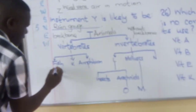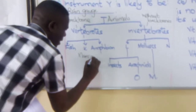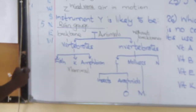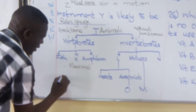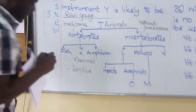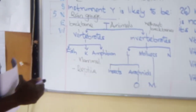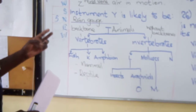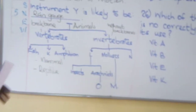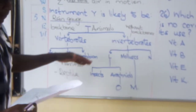Let's look at that. Fish, amphibians. Then you have mammals. A mammal is a vertebrate. We have reptiles also. A reptile is also a vertebrate. Fish, amphibians, mammals, reptiles. These are vertebrates. Let's come to this place. The vertebrates.